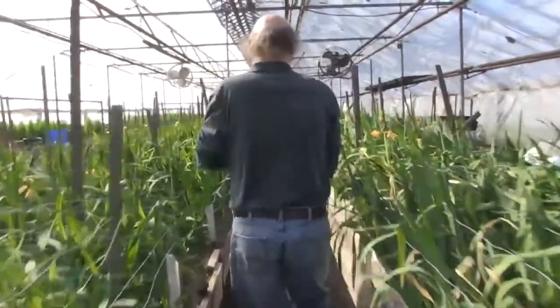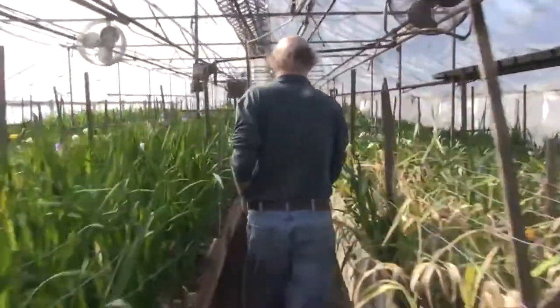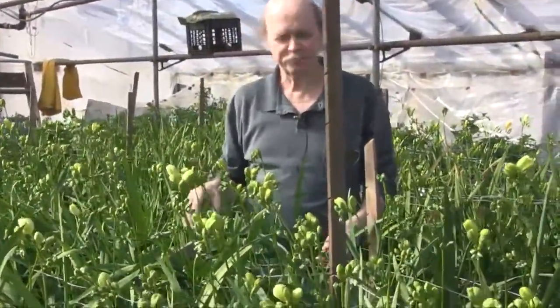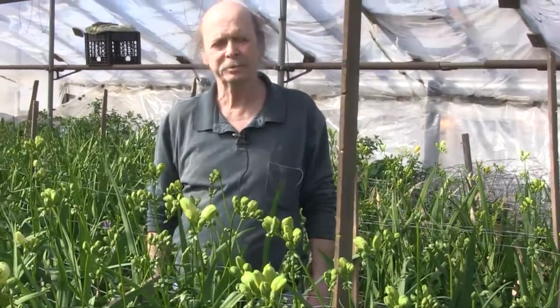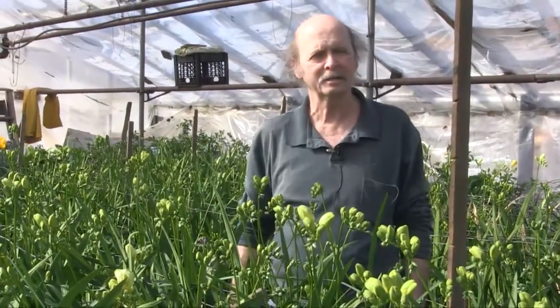We're just at the end of our season growing freesia, and these are our main winter crop. This is freesia. We've been growing freesia for at least 45 years here. And we wholesale this to different places all around New England. We also sell to a lot of the local markets like Whole Foods, River Valley, Foster's, State Street and Cooper's.